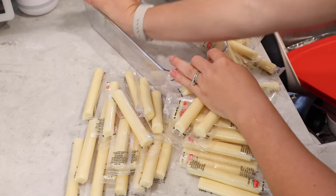My husband runs a small chicken farm on our property, so those eggs are from our chickens. And then the milk in the fridge is from my husband's family's dairy farm.